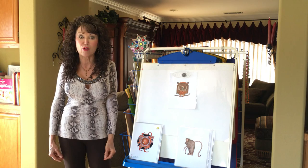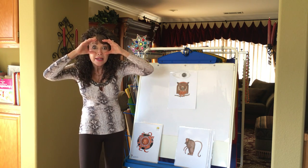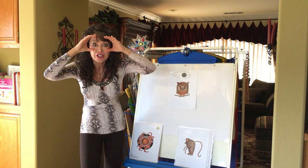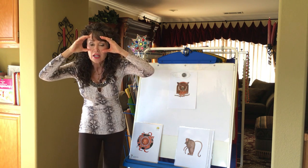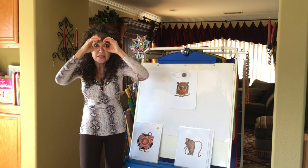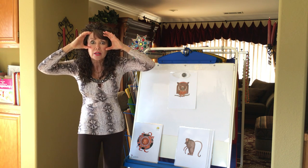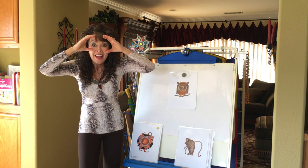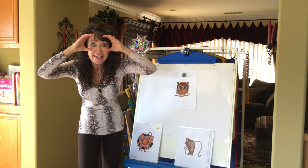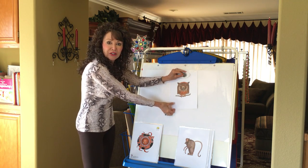Nigel Night Owl. Nigel Night Owl has big night eyes. He has night vision. He can see in the dark. So take your two hands, and they're not going to be small like this, because he has to have very large dilated pupils, really big eyes to see at night. Nigel Night Owl says, nnn. Who is Nigel's friend, I wonder?